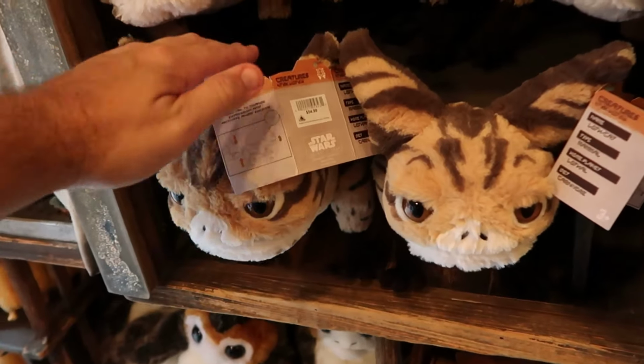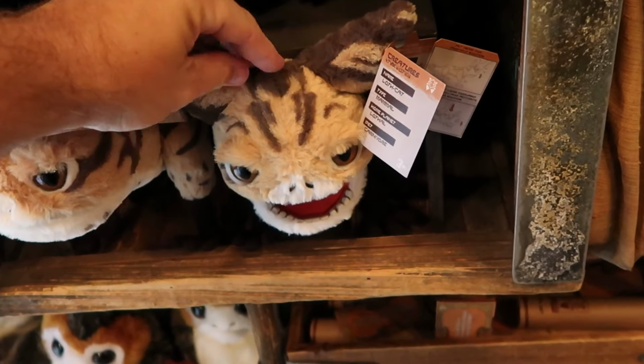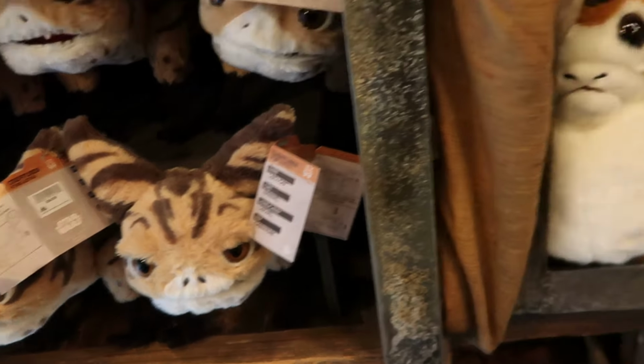$19.99. And of course, they do have your Loth-cat plushies. You can actually push the back on them and then their mouths open up. Look at that, his big teeth sticking out. Really cool. These are $55 a piece for the Loth-cat plushies.